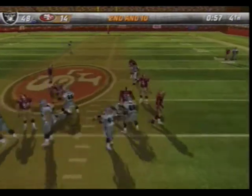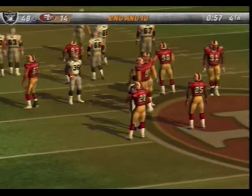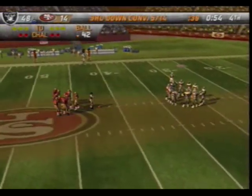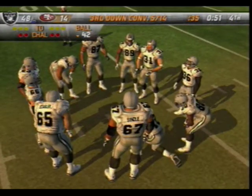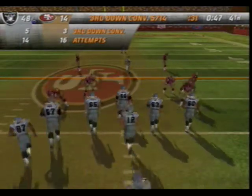Looking for room. Dotson is there on the stop at the 42. He battles his way forward for what appears to be a 2-yard pickup. Ball on their own 42-yard line.